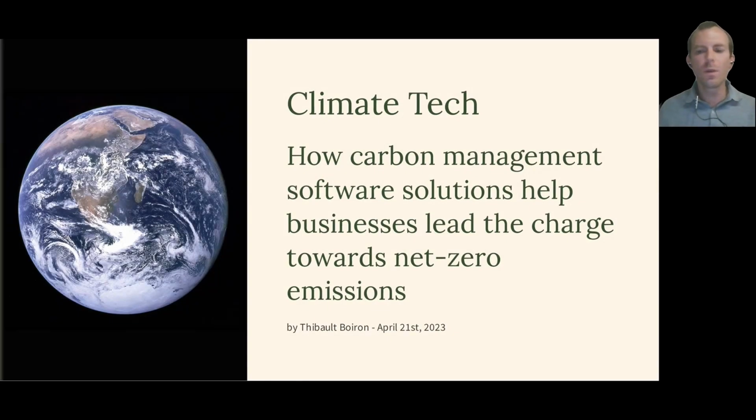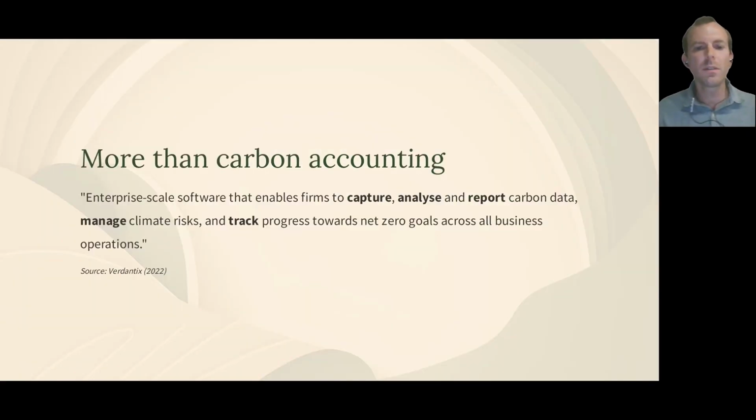Tonight I will give you a brief overview of one of the most dynamic and exciting segments of the climate tech space, namely the enterprise carbon management software market. So before getting started, you might ask yourself, what is carbon management software? Here is the definition by research and advisory firm Verdantix.